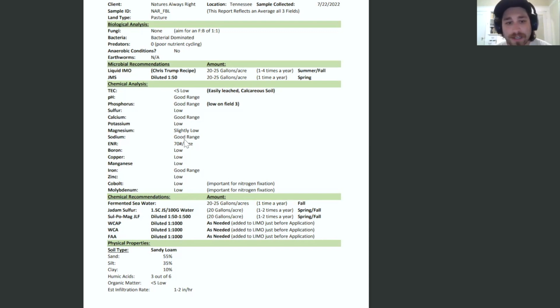Sodium, fine range. You have about 70 pounds an acre of nitrogen available through your organic matter. So there's calculations that we do from organic matter to convert that to estimated available nitrogen. The lab can do that for you. I can do those calculations myself as well. So in terms of nitrogen, you're in a decent place, but we could supplement with something like an FAA or a fish hydrolysate as needed kind of scenario. And then you're low across the board in trace minerals. You're in a good place for iron, very common. Your soil's kind of red, that tells you a lot.